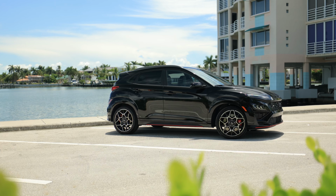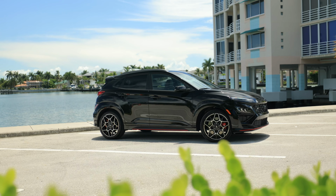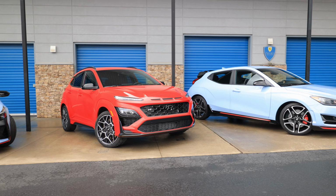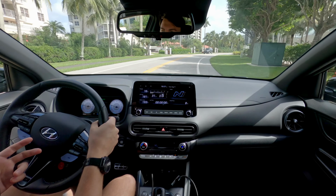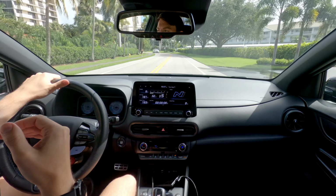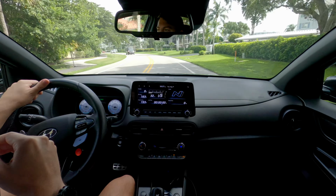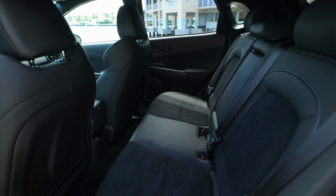I don't think the Kona N looks bad, but the base Kona already looks a little overstyled, and the Elantra is a little bit more dialed back and a little bit more clean cut. And so therefore the Elantra N not only looks better than this vehicle, it handles and drives better, just marginally. And the back seat of the Elantra is better suited for passengers. You have more legroom back there. It's so tight in the back of this vehicle, I don't enjoy getting back there.